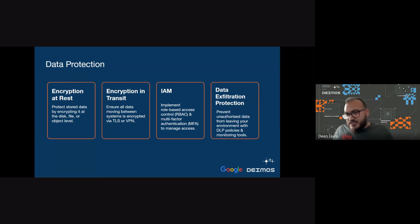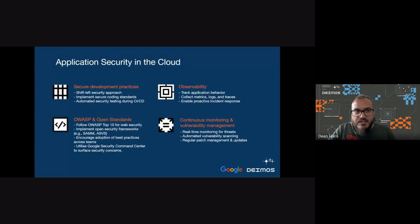IAM, so identity access management, always have role-based access control and MFA for access to sensitive data. And we touched a bit on data exfiltration protection, that is preventing unauthorized data from leaving a secure environment. So that is why you have data loss prevention policies and monitoring tools, using DLP APIs or any of the various tools supported by Google.